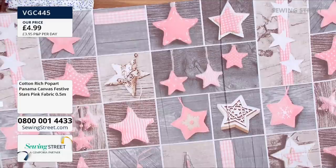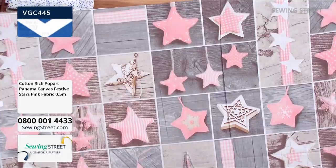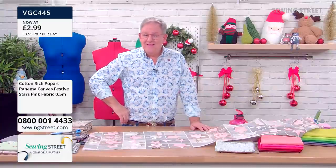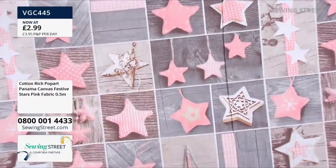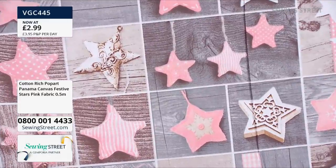$4.99 this is. Oh, we're crashing. Didn't know we were allowed to. Oh, did you see that? It just went like that then. Ooh. Right, we're going to crash. $2.99 for half a metre. 75% cotton, 25% polyester, and it's gone down from $4.99 to $2.99. No reason. I didn't even see the crash happen. This has never, ever been on air before, and it's $2.99 for half a metre.